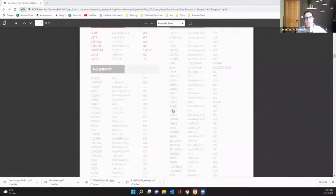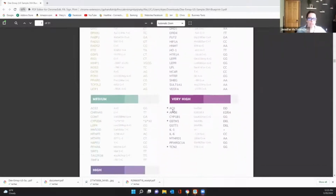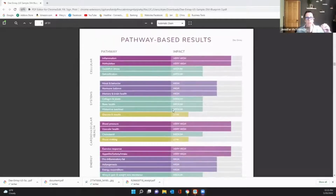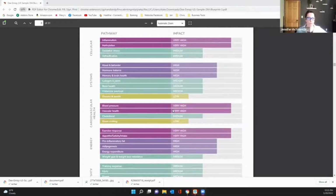So the next piece is really technical information for the physician and at the lab for us. Then it takes all of this information on the pathways and it summarizes it for us.